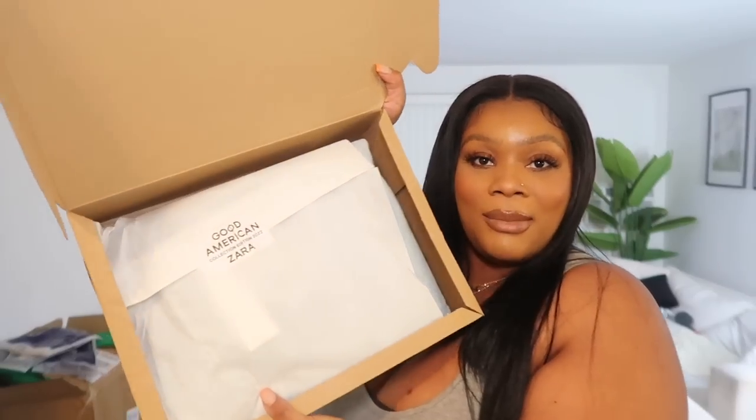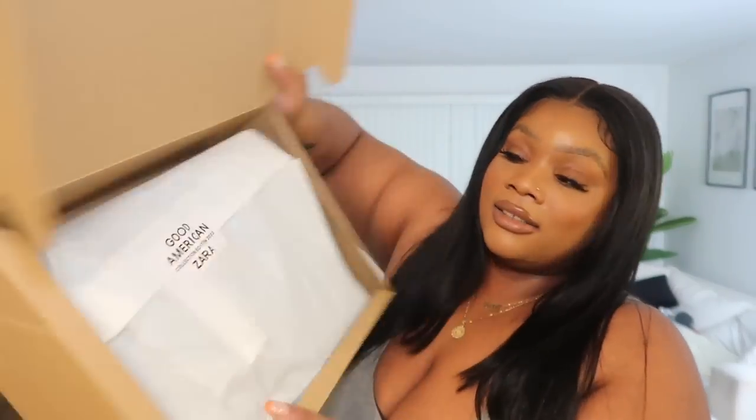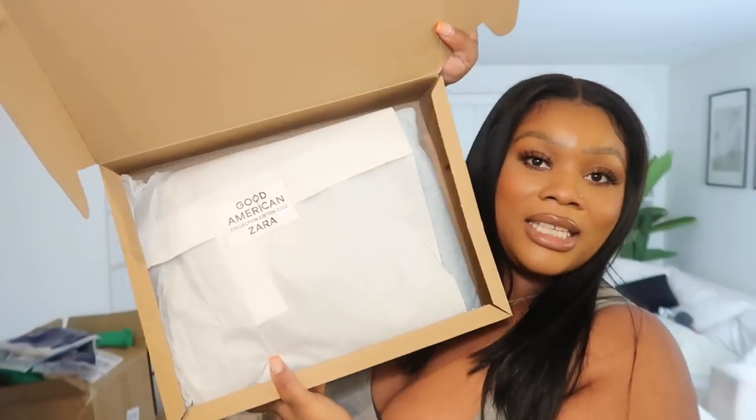So cute. Okay, the packaging is giving. We have it wrapped. Good American Collection Edition 2022 with Zara. Wait, honey, let me take my little aesthetic photo shoot. The life of a content creator, child. You gotta photograph everything. Okay, cute. Let's take it from this angle. Cute, I think.